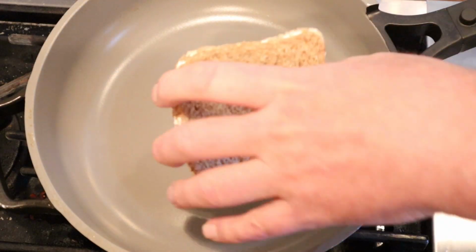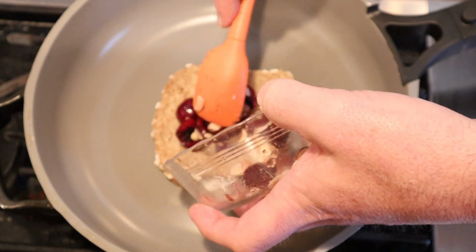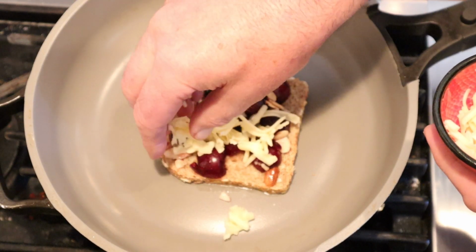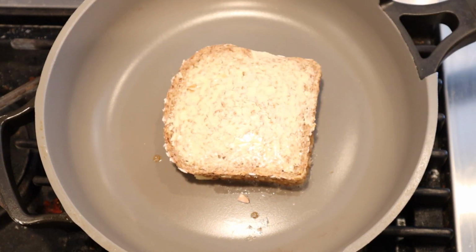Now we put one piece of the bread, buttered side down, into a hot skillet. And we put on our cherry, almond, and honey mixture. Then we sprinkle on cheddar cheese. I'm using a mild cheddar. It did not specify. And then we top with our second piece of bread that's buttered and give it the grilled cheese treatment. Doesn't look too bad. All right, let's give this Cheddar Cherry Symphony a go.